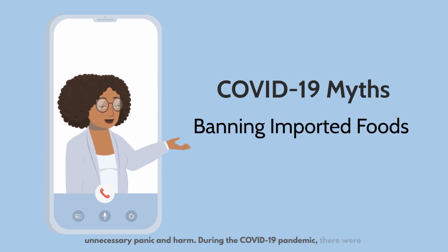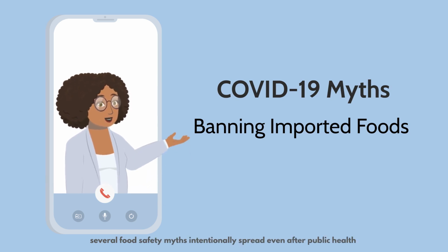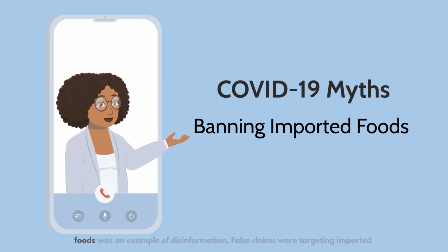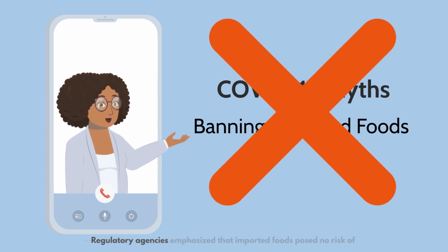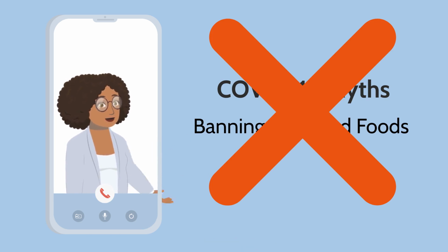During the COVID-19 pandemic, there were several food safety myths intentionally spread even after public health organizations debunked these claims. The call for the banning of imported foods was an example of disinformation. False claims were targeting imported foods aimed at stoking xenophobia and economic nationalism. Regulatory agencies emphasized that imported foods posed no risk of COVID-19 transmission, yet the disinformation targeted trade and fueled unnecessary fears.